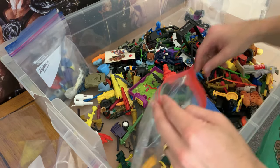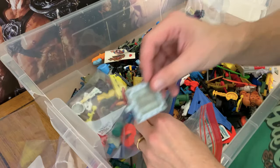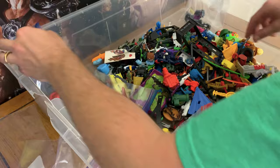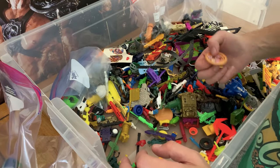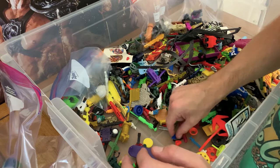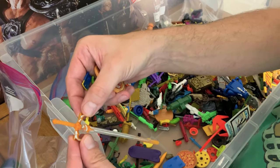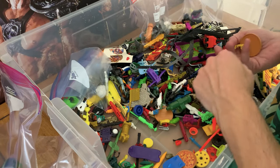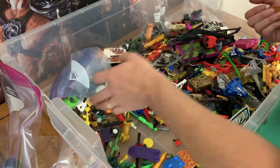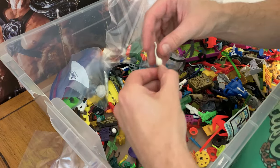Yo guys, this is a phenomenal pickup. This is easily one of my best. Secret Wars. All right, let's speed it up. Ooh, look at that. Nice. That of course is Lion-O's sword. That is Thundercats.